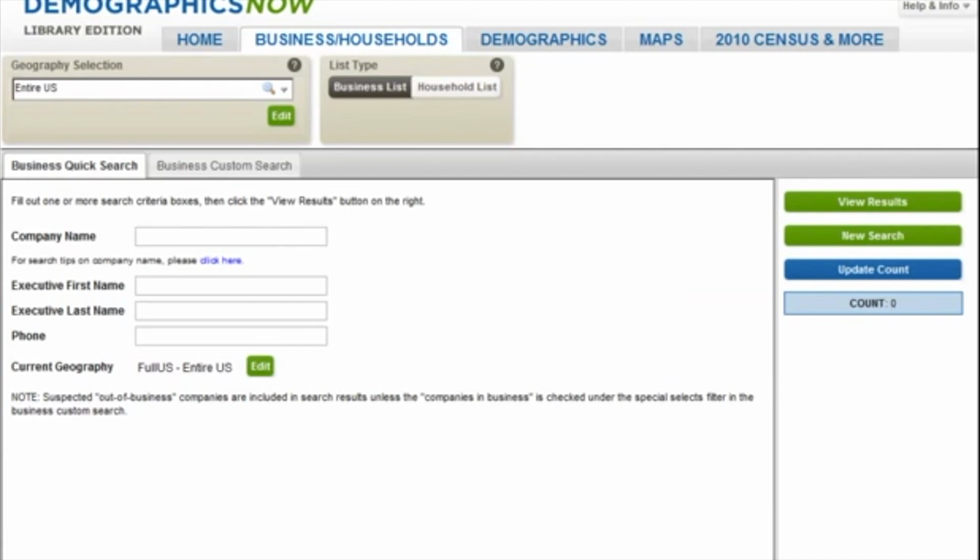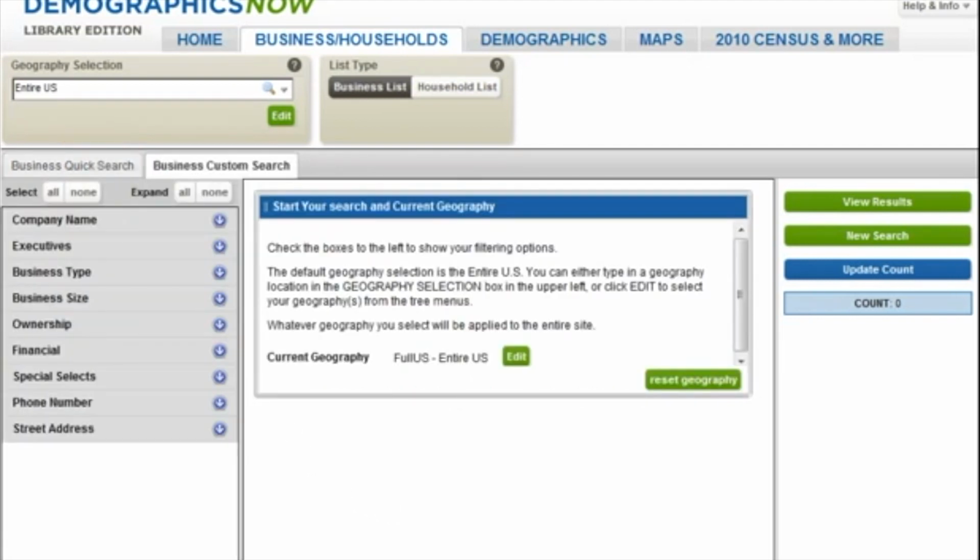There are two search options available to locate sales leads. The first is the Business Quick Search. This is a great search to use if you know the company name, phone number, or executive's name and quickly want to access the business profile. The second option is the Business Custom Search. The Custom Search provides a list of options you have available to create your custom list. Here, you can generate a list of businesses by specifying criteria such as company name, business type, size, ownership, credit rating, and so much more.